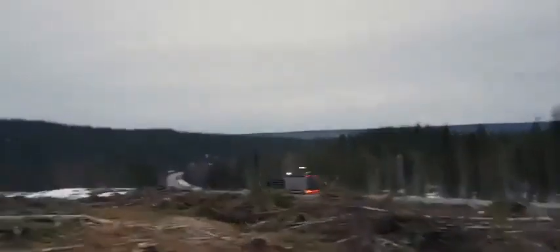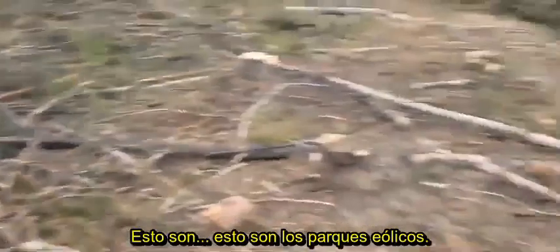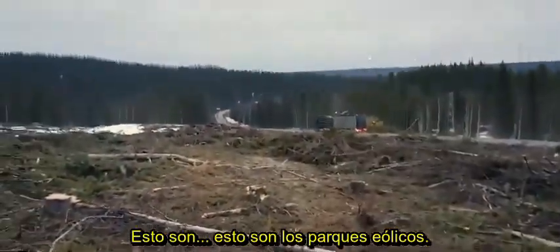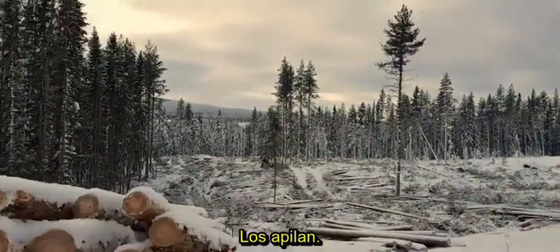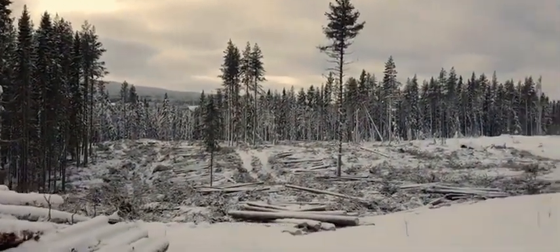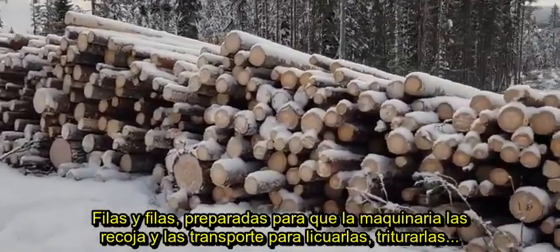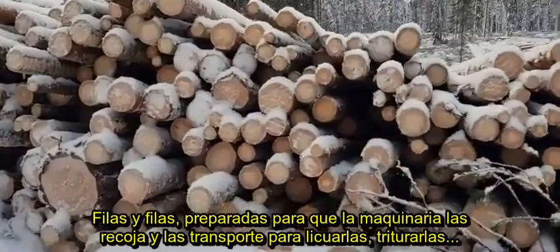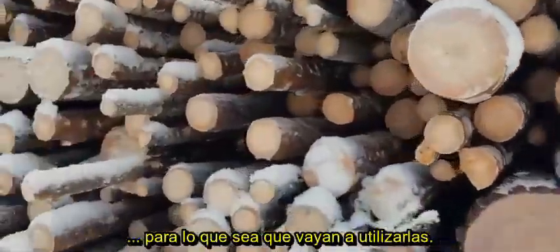You know, this is the reality of wind farms. Devastation. Clear-felled. This is wind farms. I just thought you'd like to see how they line them up. Line them up, cut them down. Rows and rows, ready for the machines to come and collect them to be liquefied, shredded, whatever they get used for.